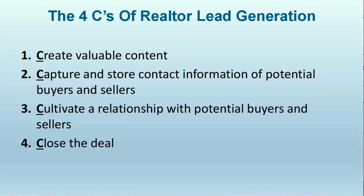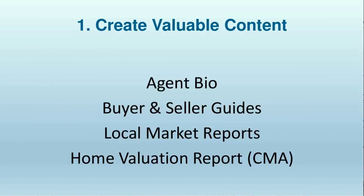All right. Capture their information. All right. Then cultivate relationship, continuously provide more valuable information to them, and then finally close the deal. So what is valuable content? I kind of hit on it already.